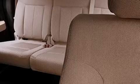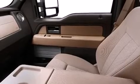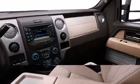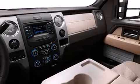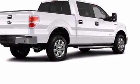Audio features include an AM/FM radio and 4 well-positioned speakers. Passengers are protected by various safety and security features, including head curtain airbags, front side impact airbags, traction control, a security system, and 4-wheel disc brakes with ABS. Electronic stability control ensures solid grip atop the road surface, no matter how challenging the driving conditions.